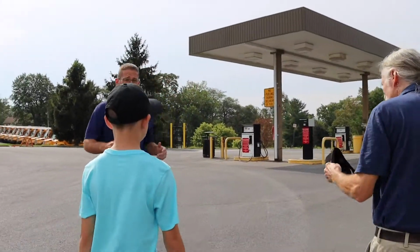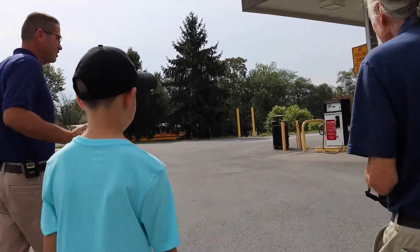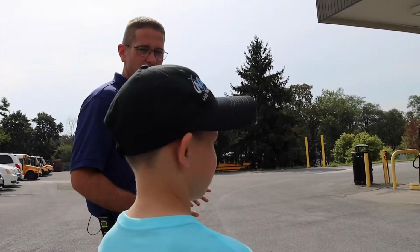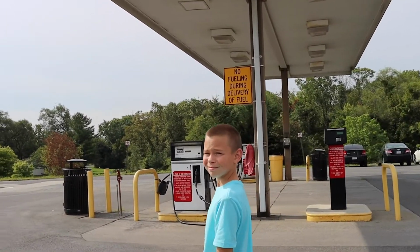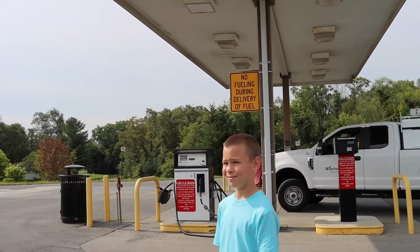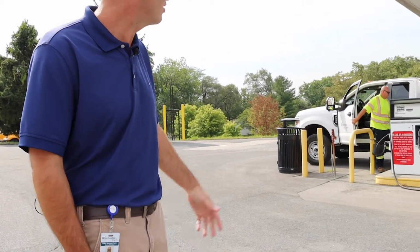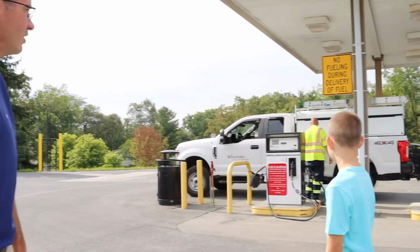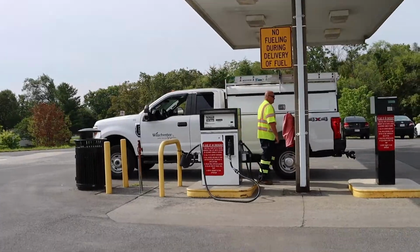So, Austin, we have all this equipment, all these vehicles, right? You're probably wondering, in a storm situation, where do we get our fuel to fill these up? So, here at City Yards, we have our own gas pumps. We have diesel and regular gas, and in a storm we have a backup generator, so we can continue to get fuel throughout the storms, and we don't have to rely on Sheetz or any other gas station. As you can see, we have a crew pulling up here now to fuel up. Very cool. Nice to have your own tanks.